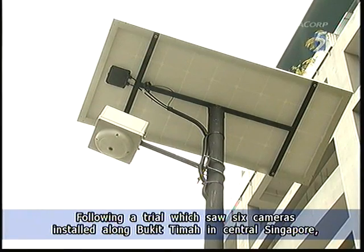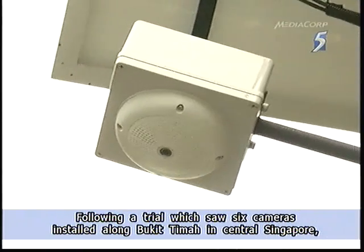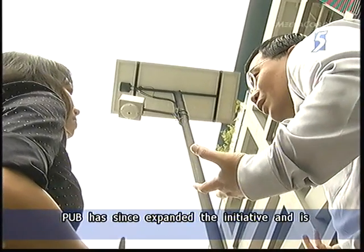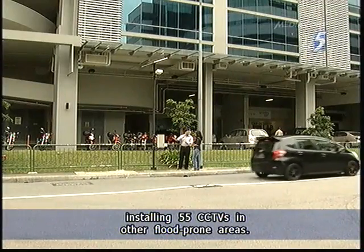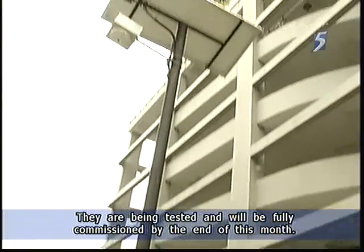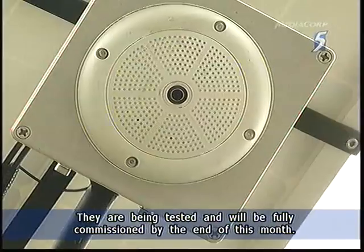Following a trial which saw 6 cameras installed along Bukit Timah in central Singapore, PUB has since expanded the initiative and is installing 55 CCTVs in other flood-prone areas. They are being tested and will be fully commissioned by the end of this month.